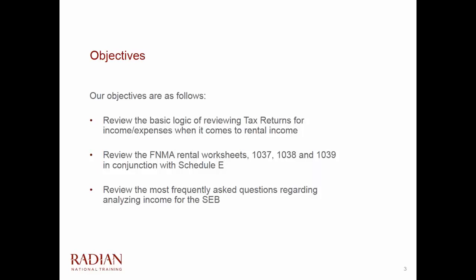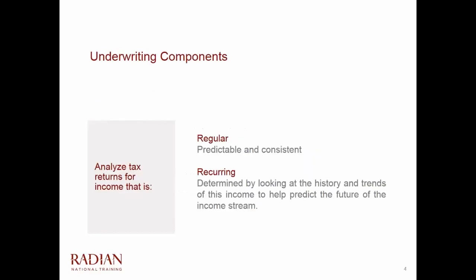So let's get started, and let's start talking about some simple guidelines. This is in all of our classes, especially in our self-employed class. We talk about looking at tax returns, and typically you need 2 years of tax returns with all the schedules for someone who's self-employed. One of the tests that we do for income when we're looking at tax returns is we want to see that it's regular and recurring.